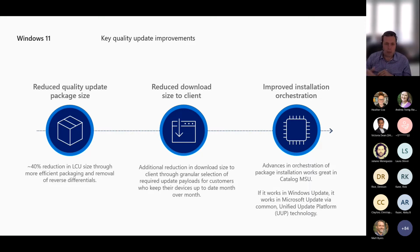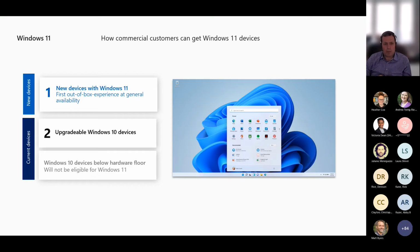We're still going to continue to break out the .NET Framework updates, so those will still be a separate download that you will need to deploy. And then the Windows malicious software removal tool will also still be a separate download. Servicing and delivery.